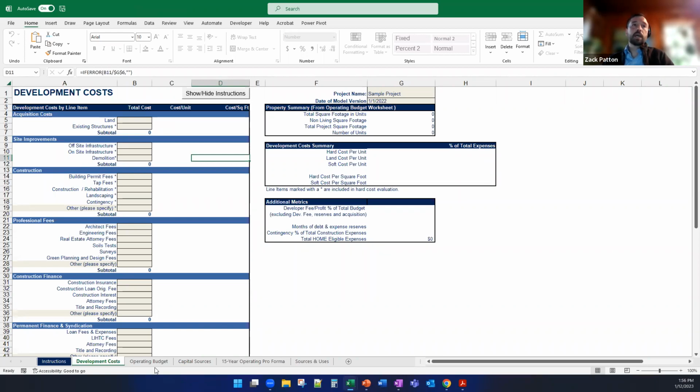And then the second thing is that we've added little tooltips to each of the inputs. So the inputs are all of these tan shaded cells that you can see. And this is something that's often missing from a lot of models, where you're like, I don't know what this term means. How am I supposed to fill this out?